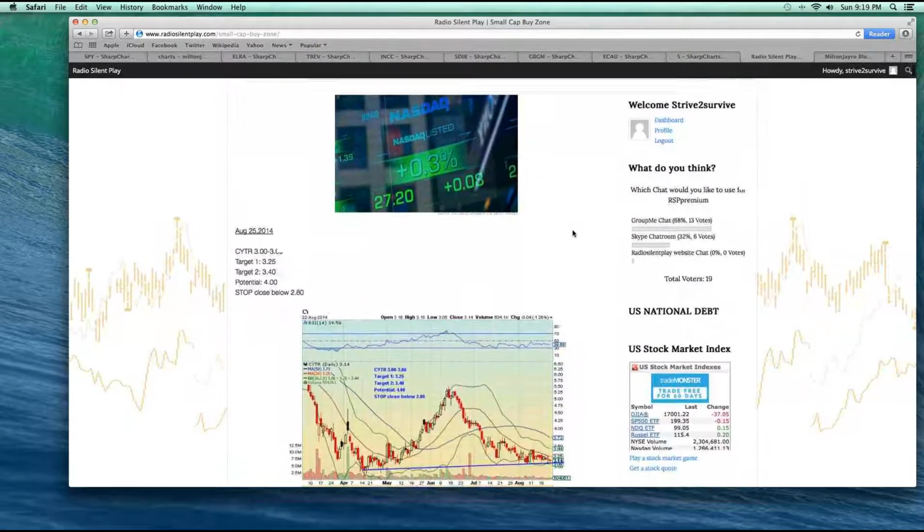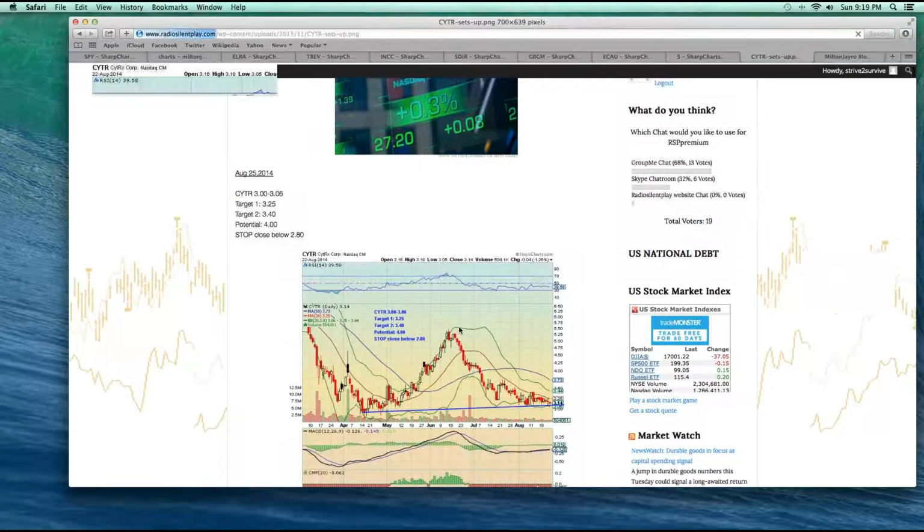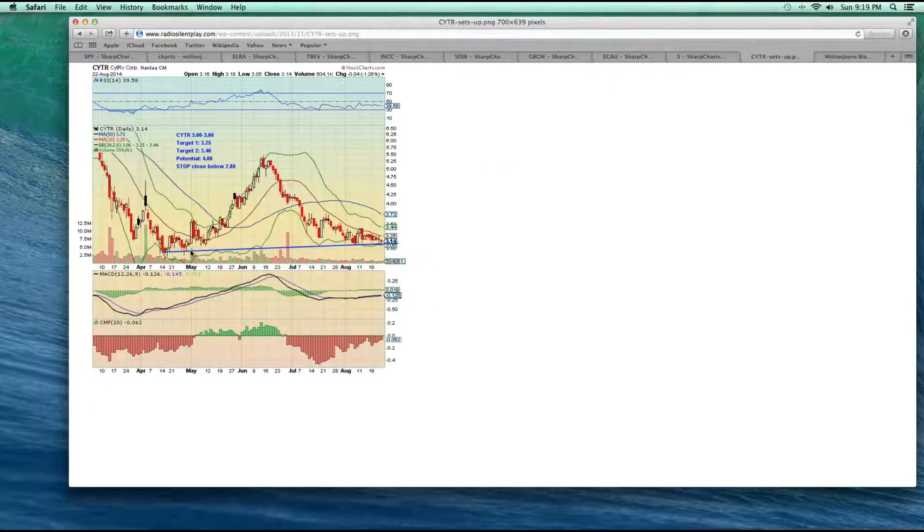I'm looking at pharmaceutical companies. Pharmaceutical companies have been taking a big hit. If we look right now at CYTR, if we connect this pivot low to these pivot lows, we're putting in higher lows. This is a good buy zone. I think that the bottom of the Bollinger Band is holding quite well.